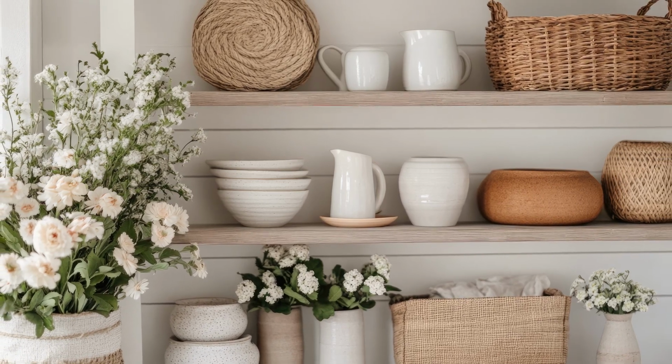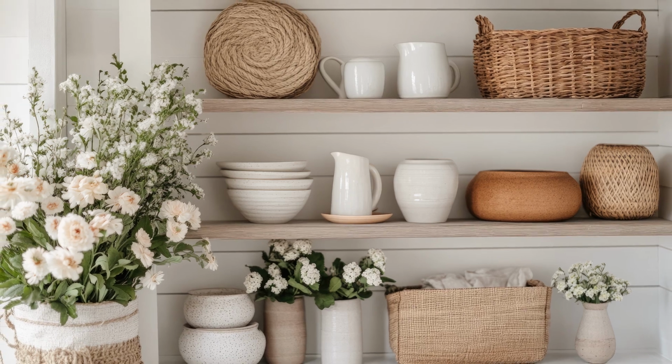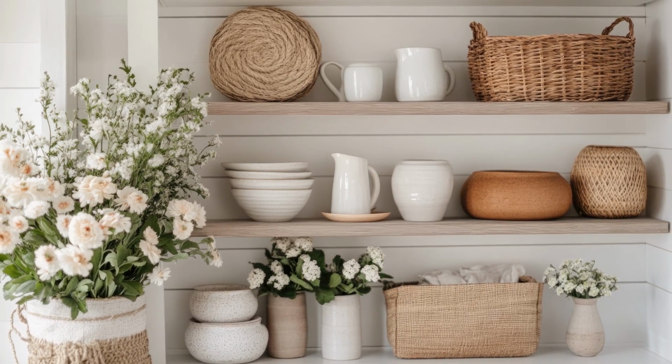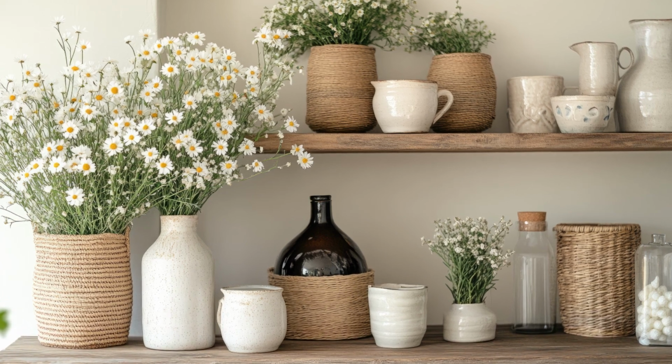Spring and summer can feature fresh wildflowers, pastel ceramics, and airy linen fabrics. These subtle changes ensure that your Bohemian Grandmacore shelf stays inviting throughout the year.